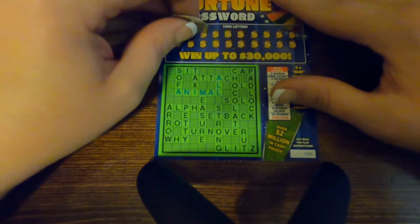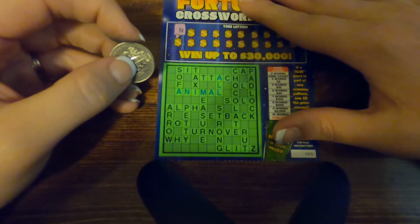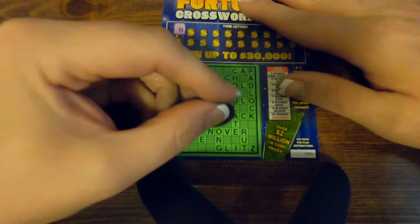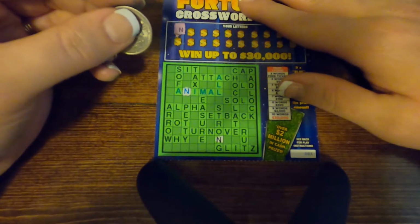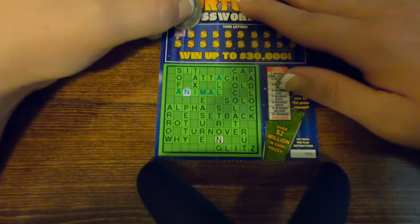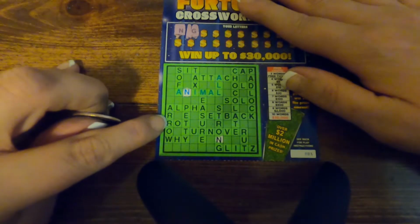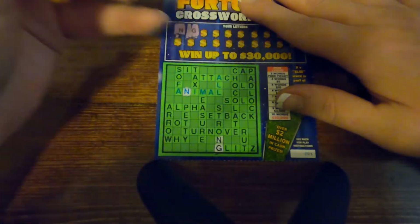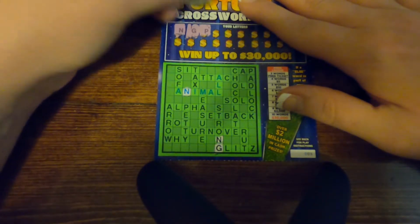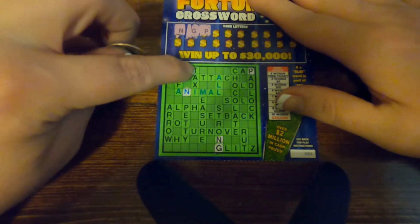Last one, ticket number five. Let's go. There's my N. The blue words are animal and all. It's so hard to find the letters at first. But I'm trying to be, once again, quick. Good. P. Cap and padlock.